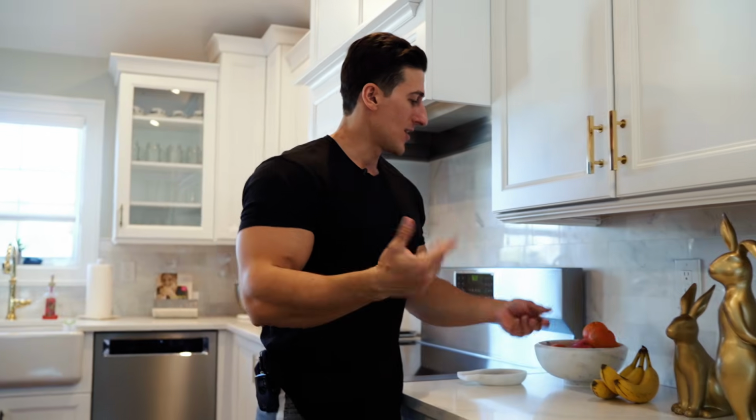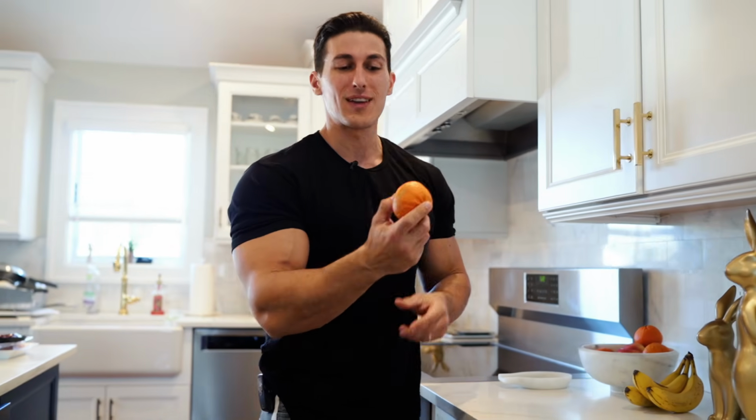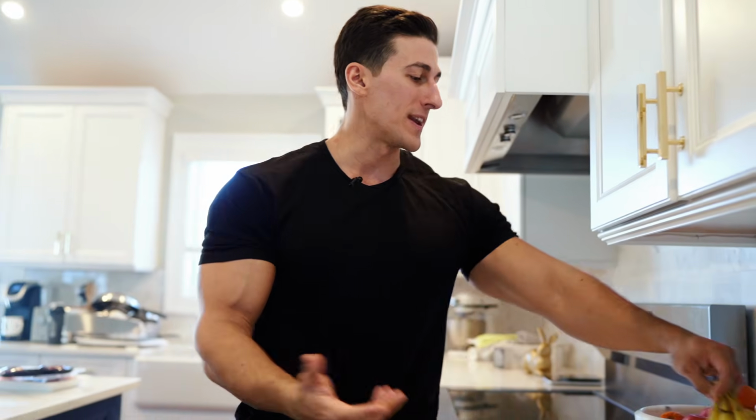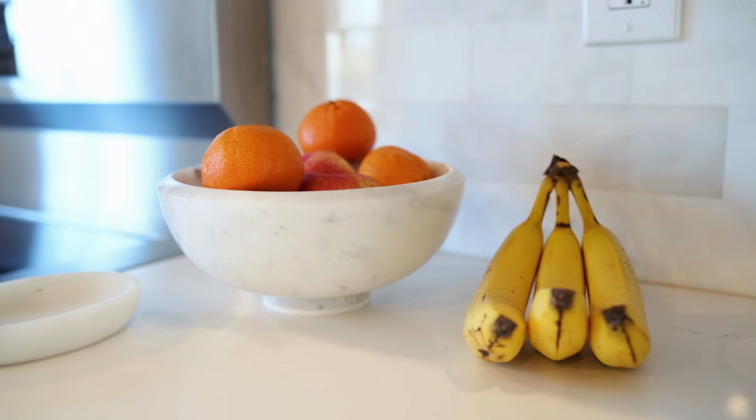I'm a big fan of anything green. Spinach, broccoli, asparagus, even green beans. And before I mention perishable food items, this is what happens when you don't have frozen veggies or frozen fruit even. This one's getting bad. These bananas are starting to get bad in a couple days. You'll probably not get around to this. So think about how much money you spend, but you don't get around to eating them.